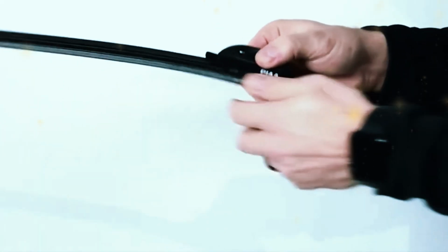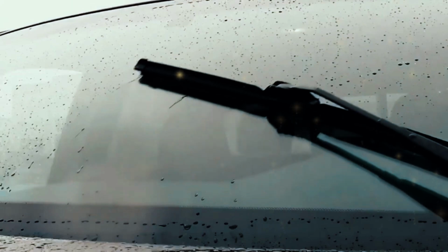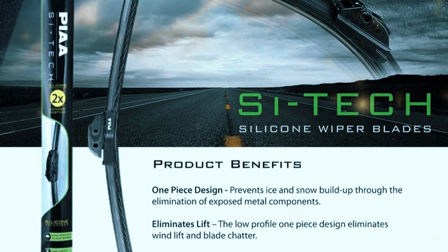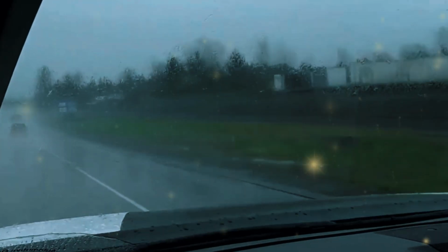This blade is built to excel in icy and snowy conditions, with its aerodynamic shape reducing drag, noise, and lift, ensuring it stays securely in contact with the windshield, even at high speeds and in windy weather. The SciTech blade is also engineered to minimize streaking, providing crystal clear visibility on every pass, which is especially valuable during nighttime or heavy weather driving.